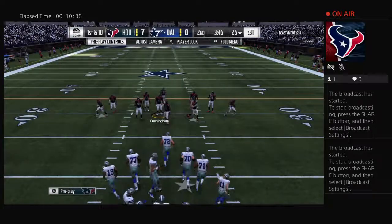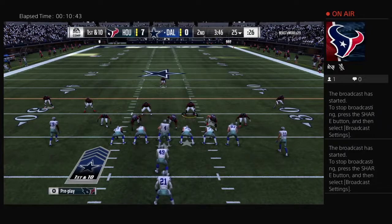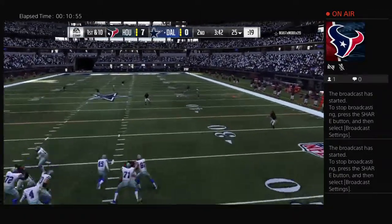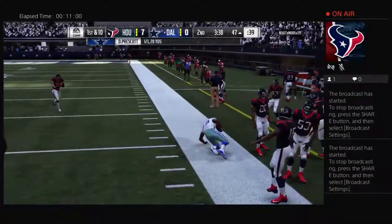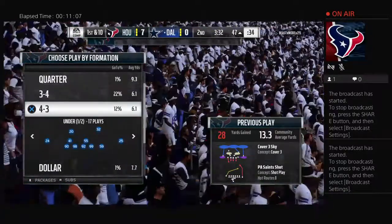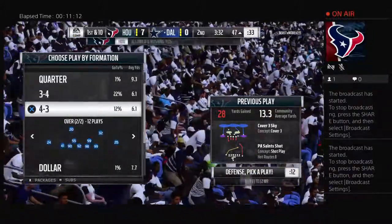So Prescott of the Cowboys now with a 1st and 10 at their own 25-yard line. On the crossing route, he hits his man, Amari Cooper. A really good pickup of 28 yards. Brandon, so many times we see the crossing route start as a quick hitter, but in this play, he had time in the pocket and waited for him to clear going across.